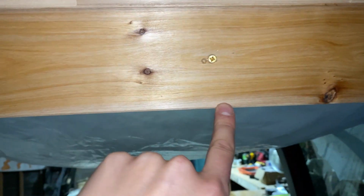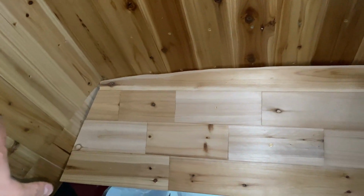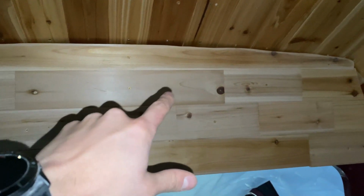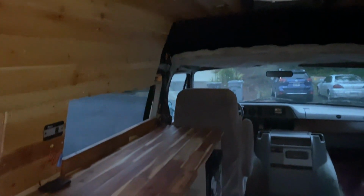I'm not entirely sure. There's this lip right here. I might keep that because it hides this from the other way. As you can see, that would be right here, and it just gives it a nice clean line. So we might just leave that. But once we get a coat of poly on this, it's gonna really look nice. And I was figuring we might be able to hang some type of little ledge that you could stuff a phone into or something like that, but I really don't want an upper head cabinet like some people do in this van right here, because I want to have optimal headroom throughout the small space.